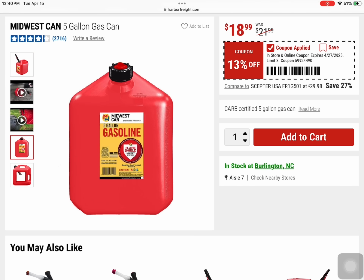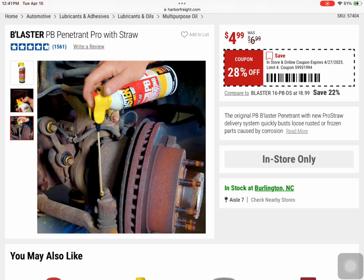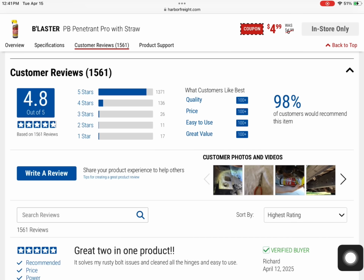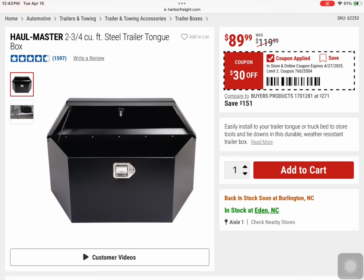Regular 5-gallon gas can here for $18.99. It's 13% off, and it's CARB certified here. Now this is the PB Penetrant Pro with straw for $4.99. It's 28% off, and here you're able to bust loose rusted nuts or frozen parts caused by corrosion. You can get up to 4 at this price, and 98% of people are recommending it out of 1,500 reviews. They're saying it's a great 2-in-1 product and it comes with the hose.